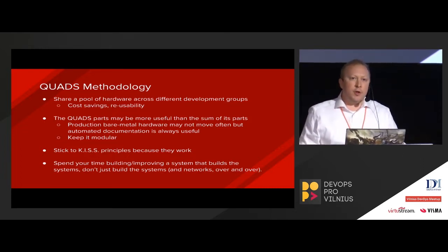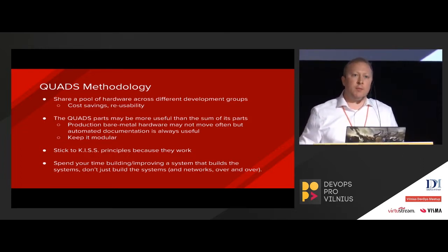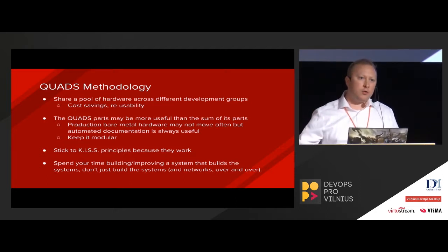And lastly, really just stick to the KISS principles. Just keep things as simple as possible, have a lot of little tools that do one thing really well. And that's worked for us quite well.